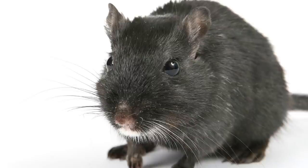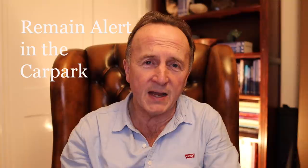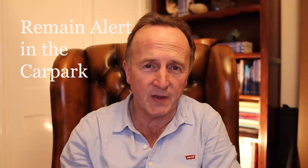Okay, so let's move on to the car park itself. And I've come up with a really, really handy mnemonic for you to remember. Now, if you think that the dog thieves hanging around these car parks are rats, then that's where you need to be careful. So when you're in the car park, you're thinking, where's the rat? Now the R stands for remain alert whenever you're in the car park.